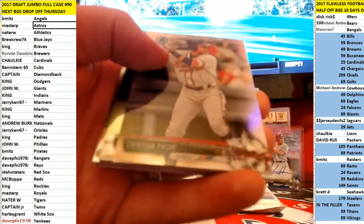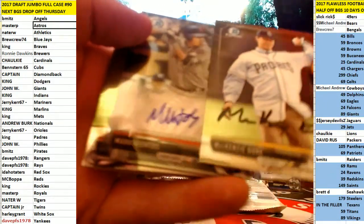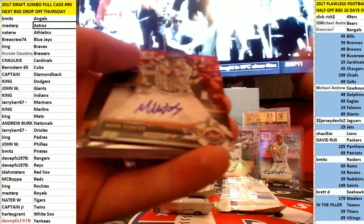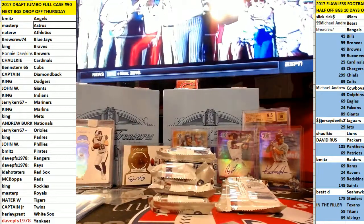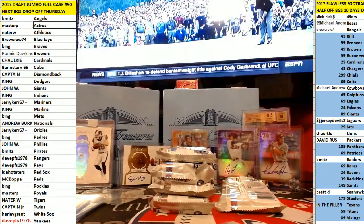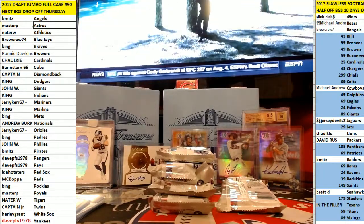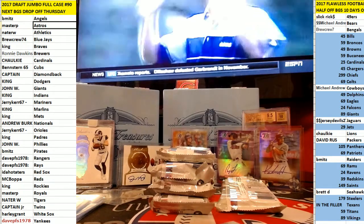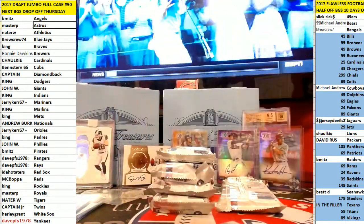Berger, Espinoza, Vientos, Mackenzie Gore variation, and a Mark Vientos auto. Pretty cool. Gore is the non-auto, and Vientos is our auto for the Mets. Nice clean base one. And then we've had a Goldberger. We pulled a Goldberger, and that's the best traditional one we've done.